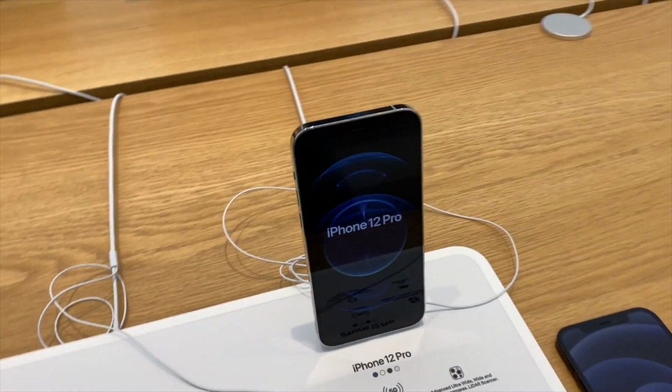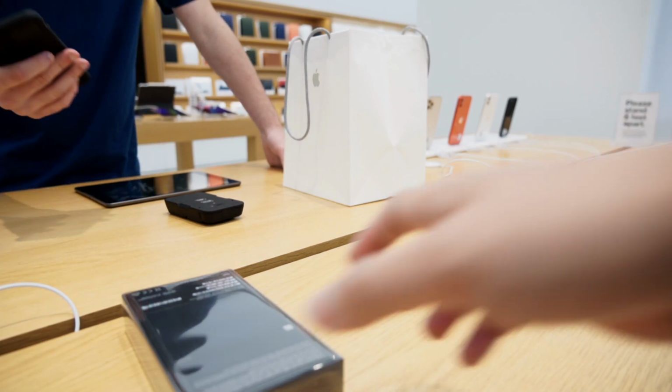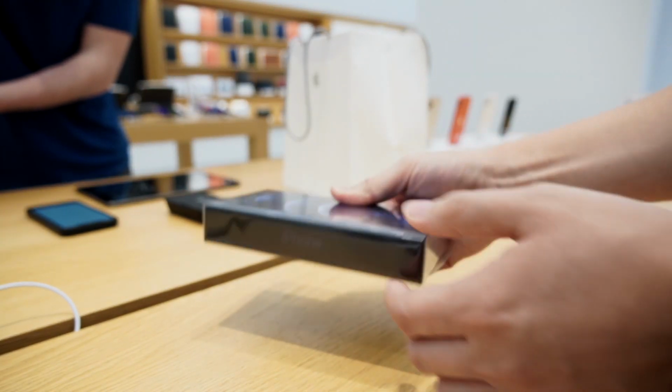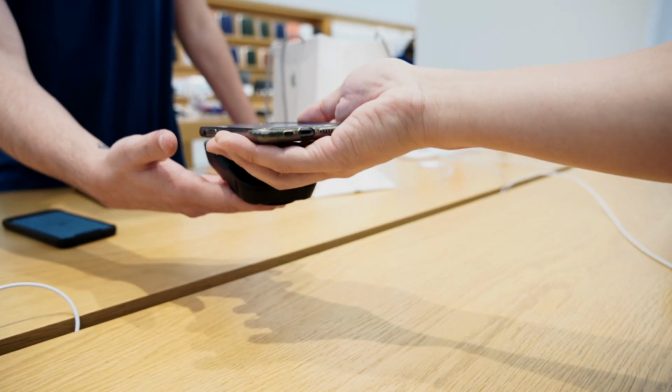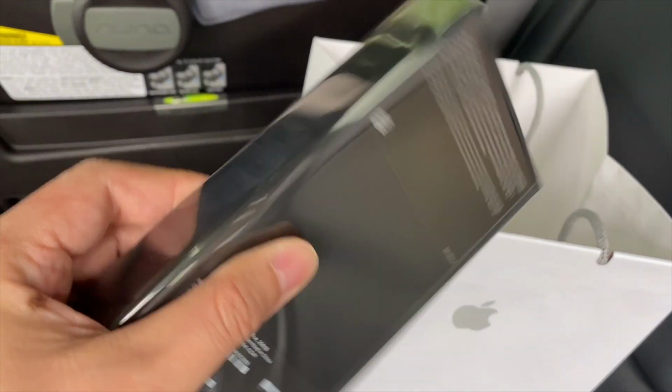Side of the table for me. Pretty cool. And let's see. So we're getting an iPhone 12 Pro 256 Pacific Blue. Yes, sir. Just don't open it up yet. No. Of course. Yeah. It is pretty thin. Mm-hmm. Awesome. Look at how thin that is.